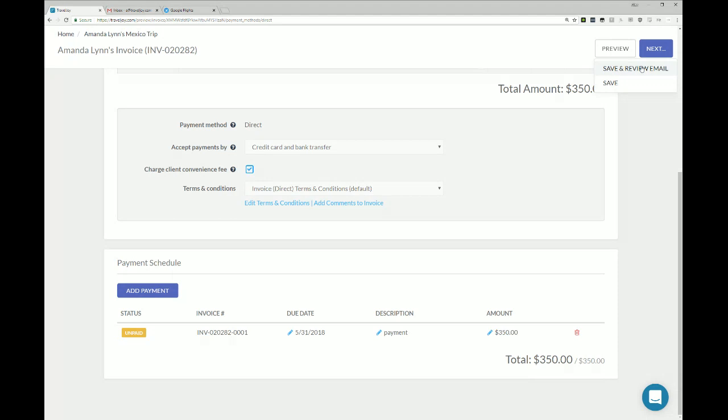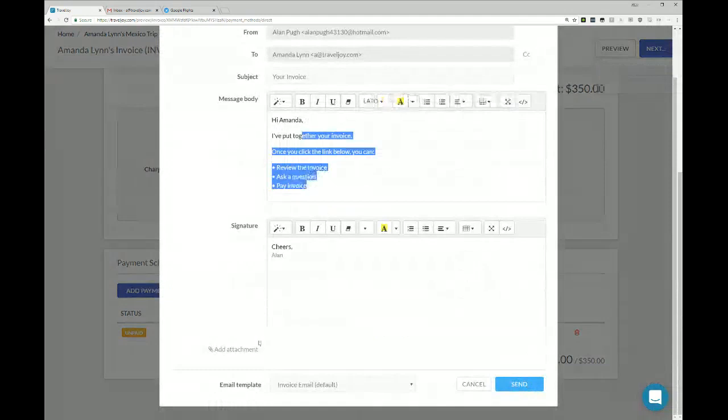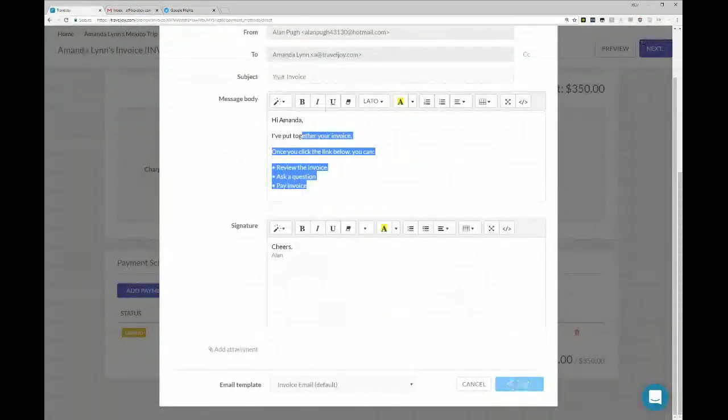But in this case, we're going to click save and review email because we're going to send it over. Again, you can change this up. You can add attachments, any of that good stuff, but we're just going to send this time. By the way, when this finishes sending and we go back to the dashboard, we'll show you here that this is now going to put the trip in the stage of waiting for client because we've sent them an invoice and they haven't paid it yet. And it's going to update the trip stage that it's in as well.